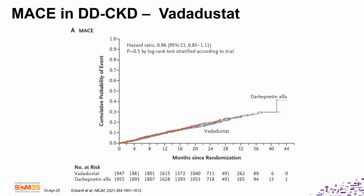Turning to the MACE outcome, I always have trouble with that because it's sort of like saying the ATM machine. I mean, the E in MACE is events, but just saying MACE sounds really weird. Anyway, these are the MACE.